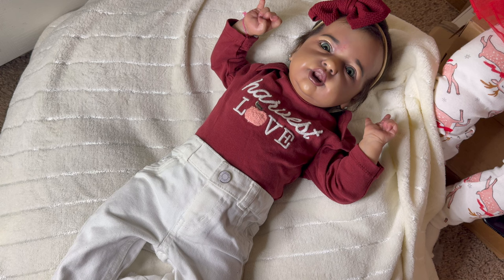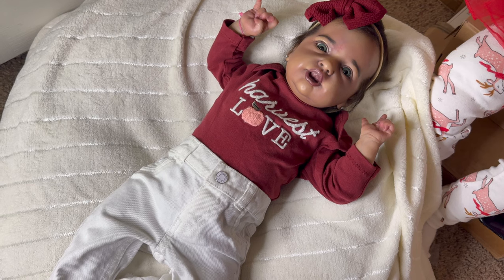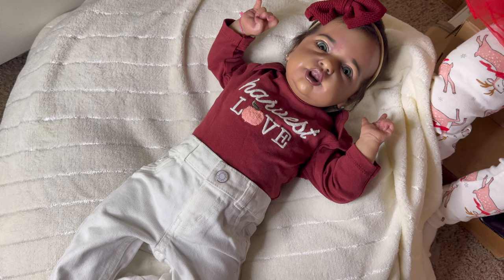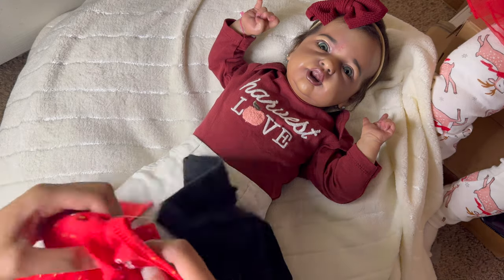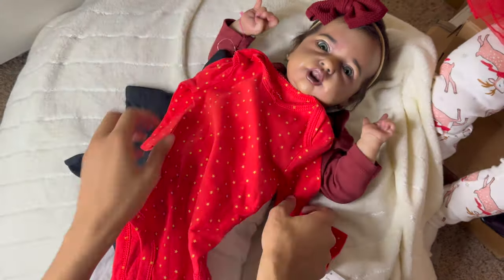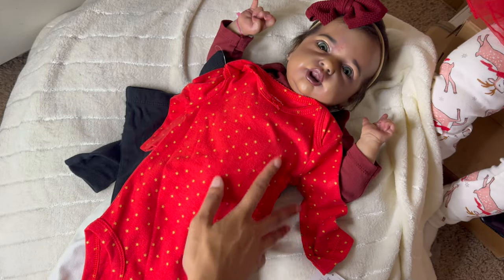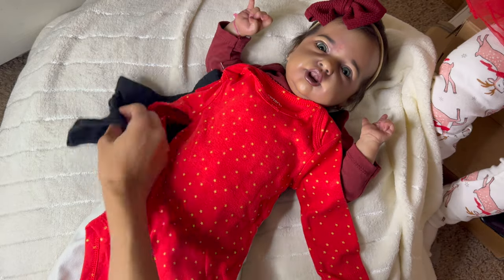So I found this outfit. And I'm pretty sure, again, I feel like it came with Solana. Because I got Solana from my friend. And so she threw in other size clothing for other babies that I have. Not for a specific baby, but just for other babies that I have that she knows can wear that size. So I got this red onesie. And it has gold or yellow stars all over its long sleeve. It is Carter size 3 months. She wears 3 months really good.